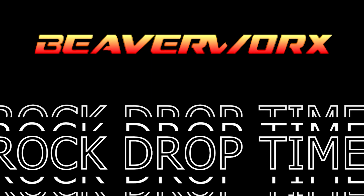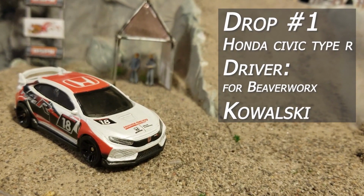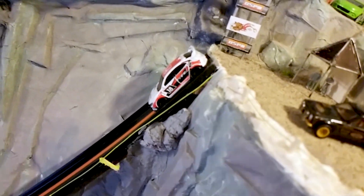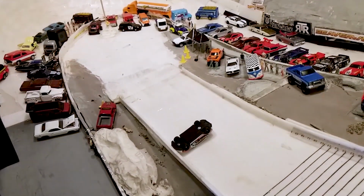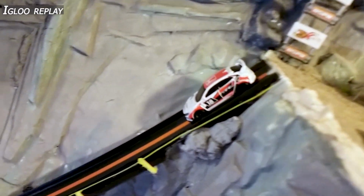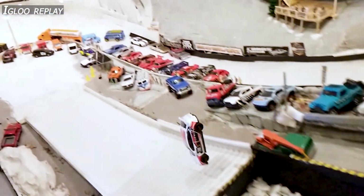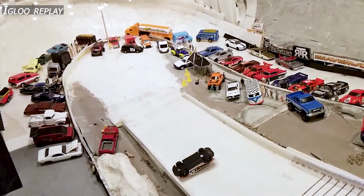Rock drop time, and our first victim is the Honda Civic, and our test driver Kowalski got the job. Here he goes. That was a nice drop. Oh! He still made it, but that puts him on his roof. Let's check that on the Igloo replay. That's a nice smooth release. Doesn't quite have the speed on the launch, and looks like he dug in on that landing.